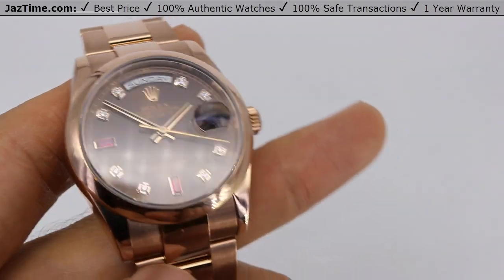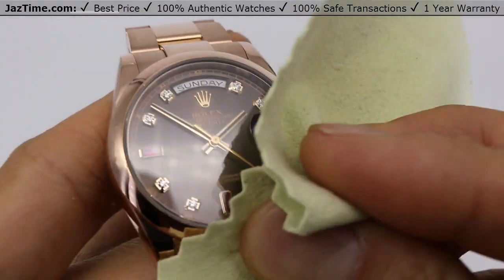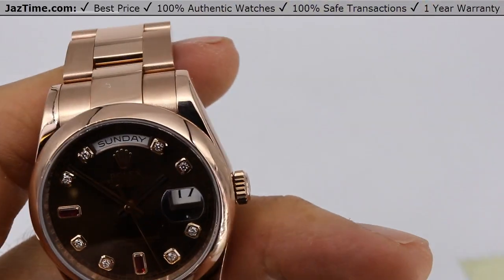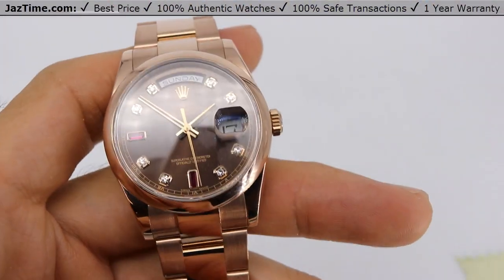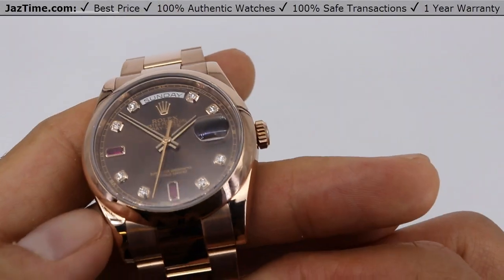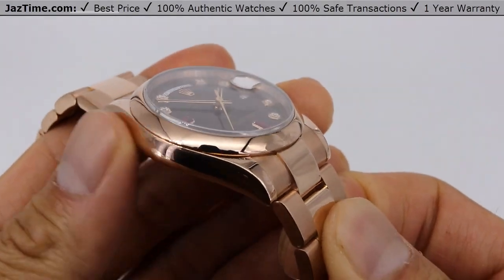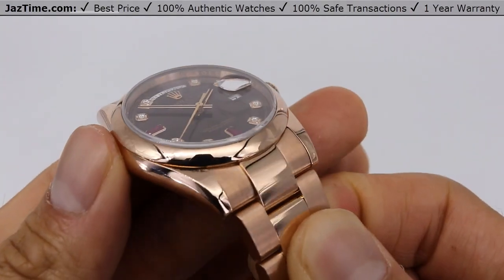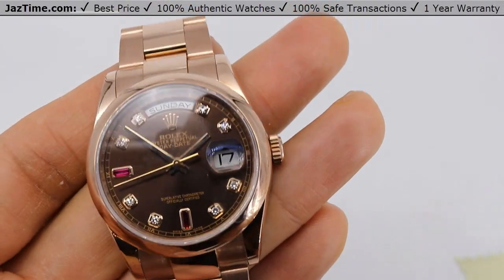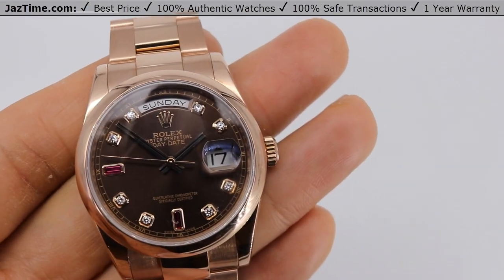Now why would you want it on a domed bezel? Well, why wouldn't you? I mean, it's less prone to getting scratched, and it looks a little bit less flashy. I mean, the whole watch is already gold. Do you really need to have a fluted bezel that pops even more? Some people think no, some people yes. Depends on you. If you want yes, then you got to buy the new one. If you want no, you got to buy the older one, which is the one I have here in my hand. And if I don't have this exact one when you come to our shop, well, I'm sure I could get another very similar one.